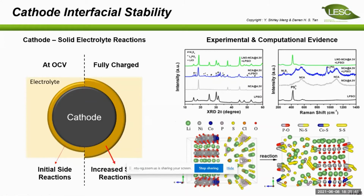There is also a molecular dynamics simulation. This is the NCA and this is the Li6PS5Cl, and at the interface, after a certain time, you can see a lot of side product, like P-O, Ni-S, and C-O bond formation. So the interface becomes more chaotic and random, and a lot of product formation takes place there. So interface protection is very important for solid state battery technology, because oxide cathodes with sulfide electrolytes are intrinsically chemically as well as electrochemically unstable.